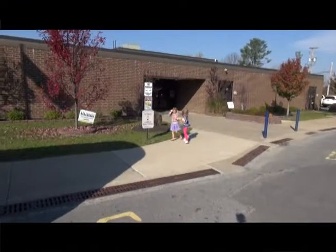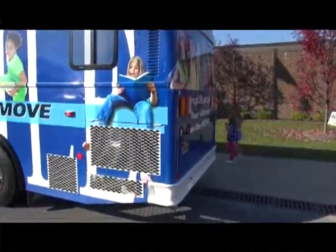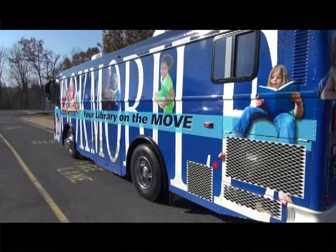My goal for this program would be just to reach out to as many children in Raleigh County as early as possible. We know by studies that children who start reading and appreciating literature at a younger age do well in school, and it also reflects in their future success. So we want to make sure that we're a part of that.